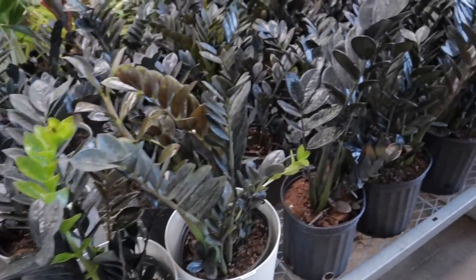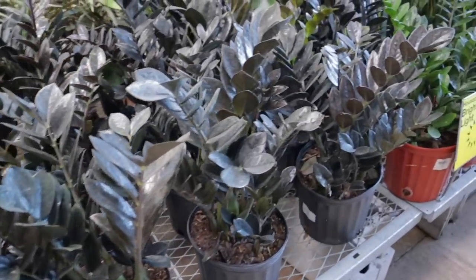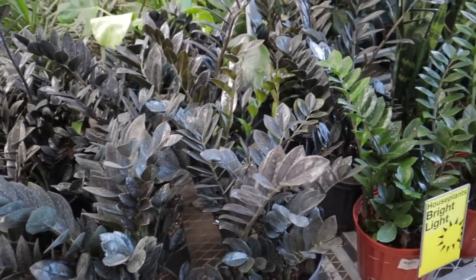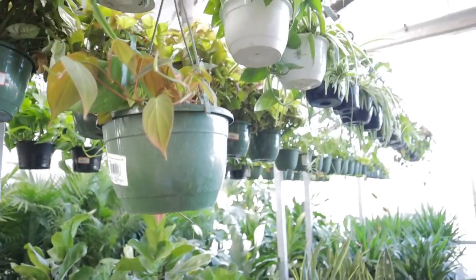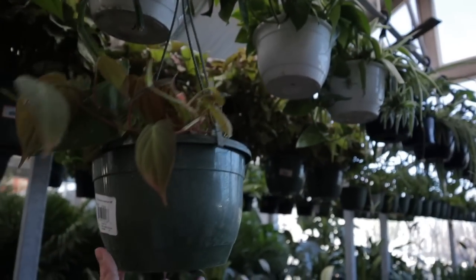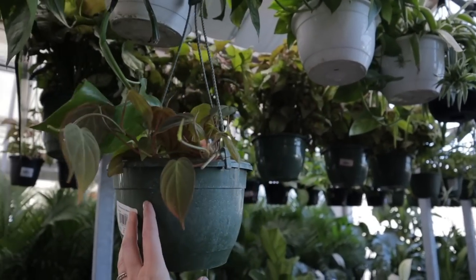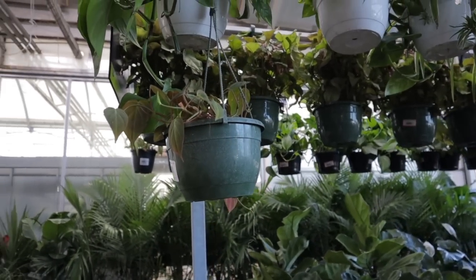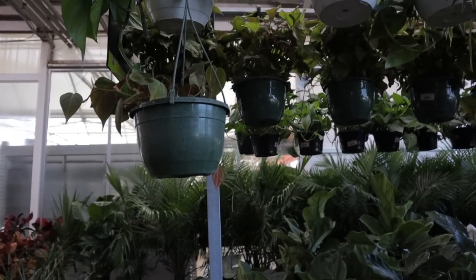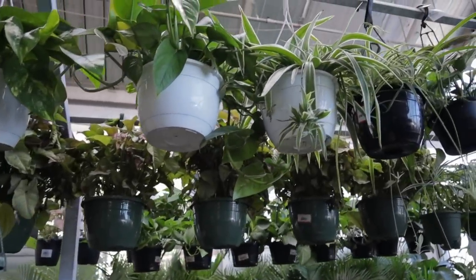Lots and lots of Raven ZZ's just all over the place. The Raven ZZ's are $34. Ooh, look at this micans. $16 for this nice planter of micans. That is a great find. You just don't see them around big box shops. Actually, I think this is the only location that I've ever seen micans.